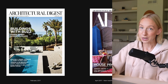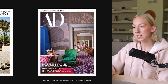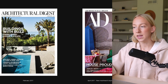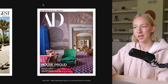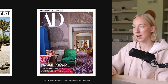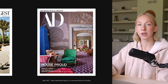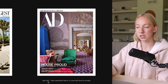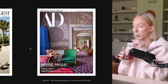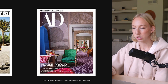Okay, big change. From February 2017 to April 2017, we're seeing a completely different masthead. So we're going from this to what we see now. This AD masthead with Architectural Digest smaller above, International Design Authority. I've grown to like the AD logo. I think soon they'll probably change it because it's been around since 2017, but I do like it. I don't dislike it at all. And I like what they do with it better in the coming years, which you'll see.